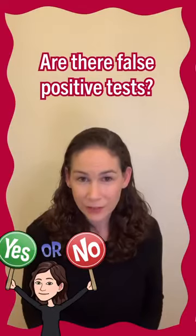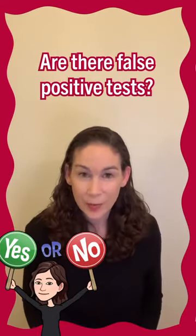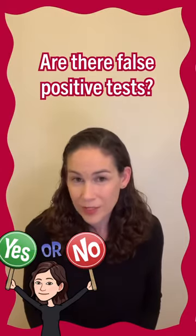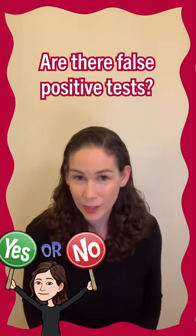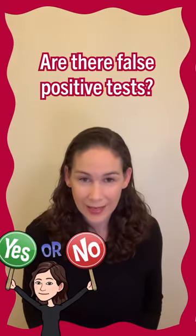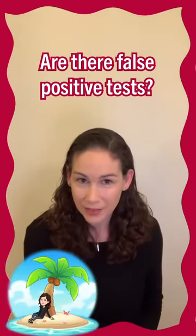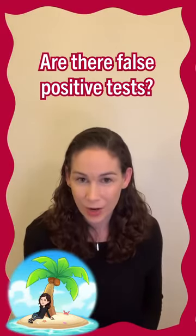The false positive rate for saliva tests is very low, it's less than 1%, but with the number of tests that we're running on campus every week, sometimes false positives will occur. If you're worried that your test isn't accurate, please come back and get another test as soon as possible. And in the meantime, if you test positive, you should absolutely act as though you are infected and isolate.